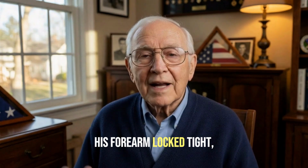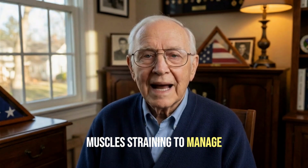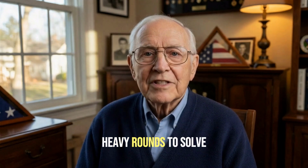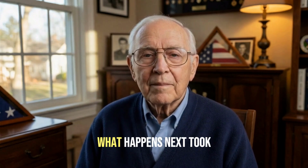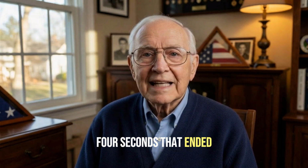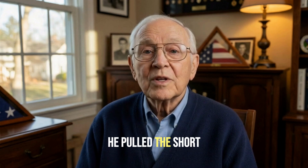His forearm locked tight, muscles straining to manage the impending muzzle flip. He knew he only had a handful of heavy rounds to solve the problem in front of him. What happens next took less than 4 seconds. 4 seconds that ended 81 days. He pulled the short trigger.